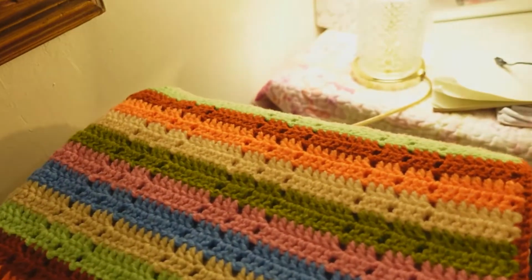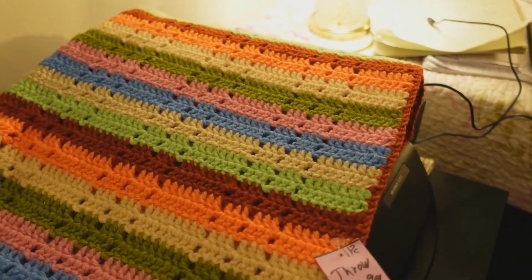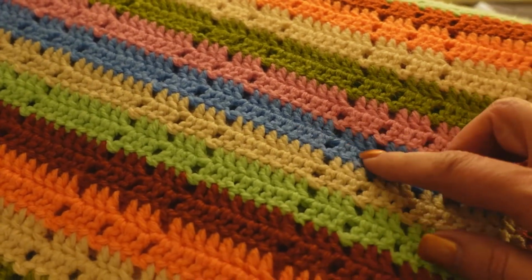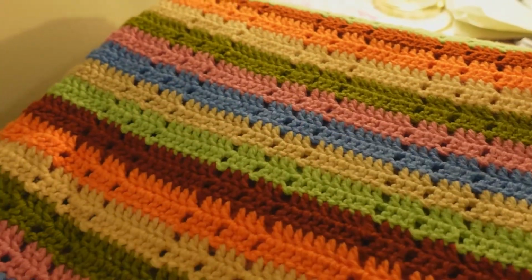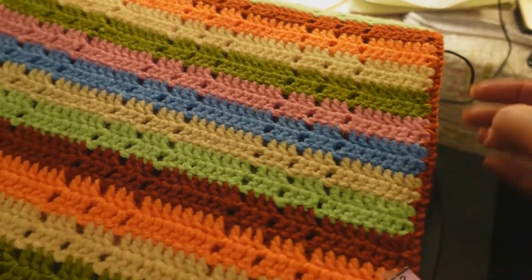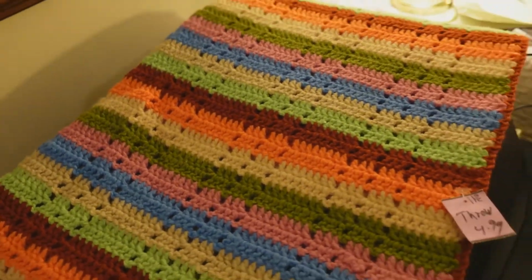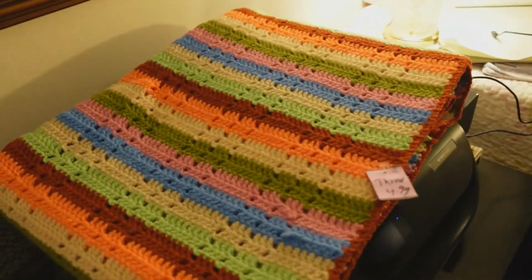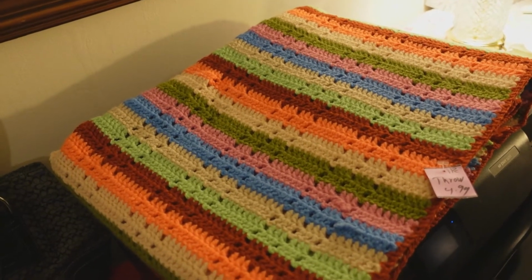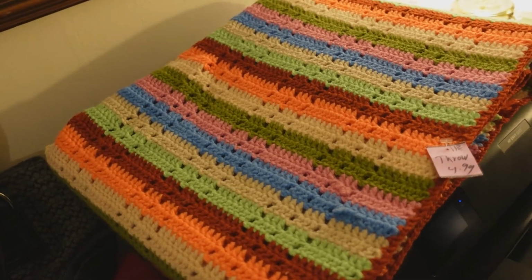But whoever made this is a crocheter who's been doing it for a long time and takes a lot of pride in their work, because these stitches are perfect. And they used high quality yarn. I can tell by the weight of the yarn. And this is like a nice acrylic yarn that you can just throw in the washer and dryer, which is awesome. So that should be a quick seller. I have other Afghans that I just don't understand why they're not selling. Some of them, it could be the colors or something, but this one I expect to sell quickly.